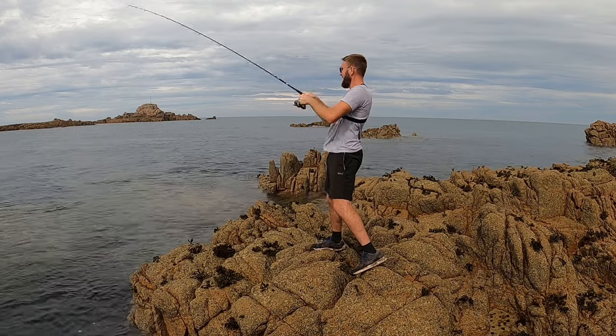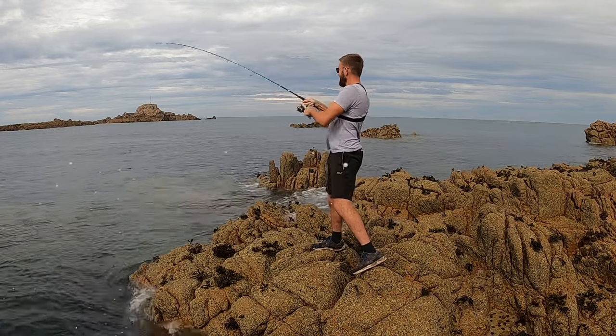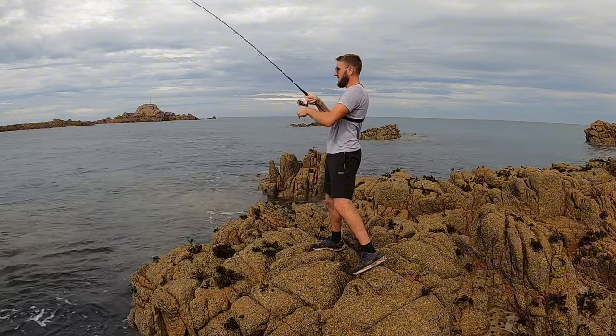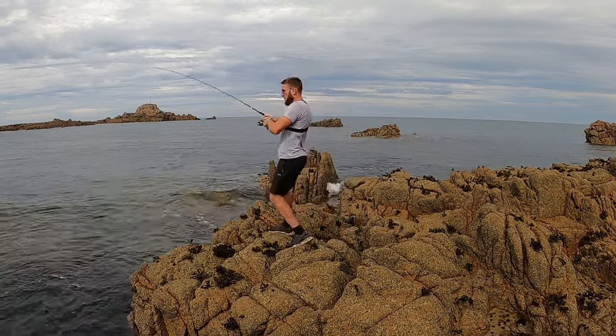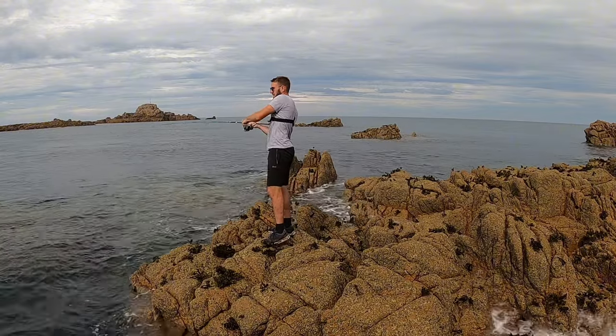Woohoo, that came out like a rocket. Hopefully the seal doesn't come and attack the bass on. I'm hoping anyway. Bloody hit me hard. First cast. And he's right over there now, the seal anyway. He's well out of our way. Woohoo, first cast, baby. Oh, he's done well.